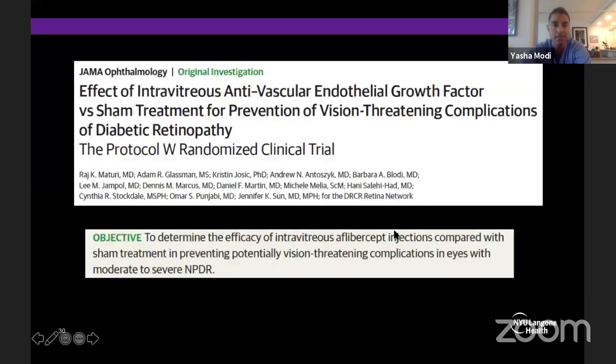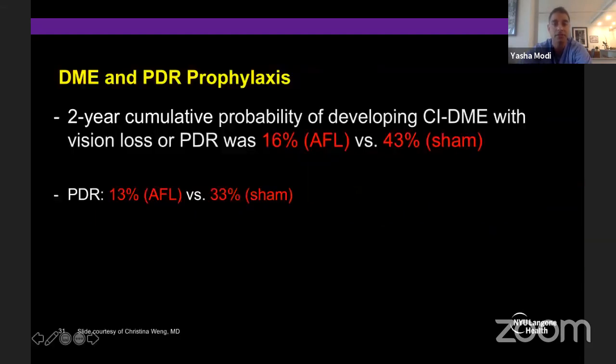And now recent data from Protocol W demonstrates a similar finding in patients with moderate to severe non-proliferative diabetic retinopathy. And the premise of this study was treating with anti-VEGF therapy to identify the rates of preventing vision-impairing disease. And that was defined as proliferative diabetic retinopathy or center-involving diabetic macular edema.